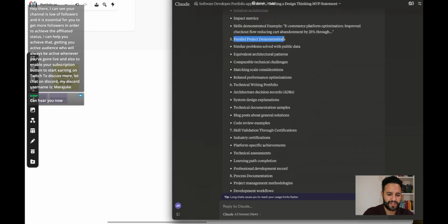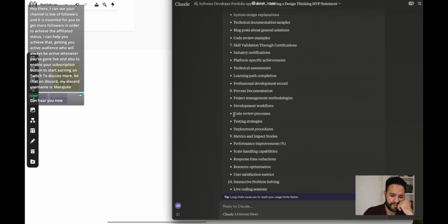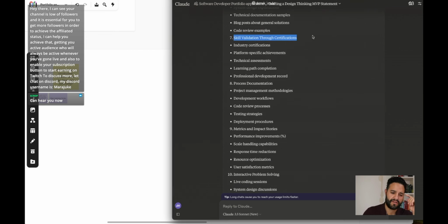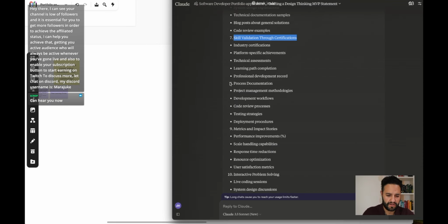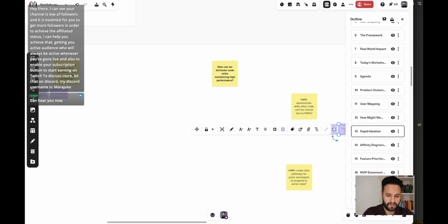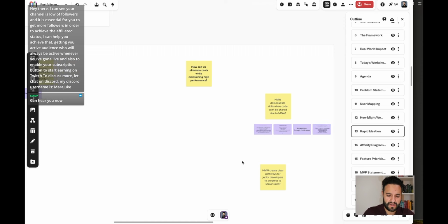Parallel project demonstrations. Similar problems were solved with data, with public data. Technical writing portfolio, skill validation through certifications. So certification's not a terrible thing to point at here. Process documentation, metrics and impact stories, interactive problem solving. Okay, so got a couple ideas out of that.